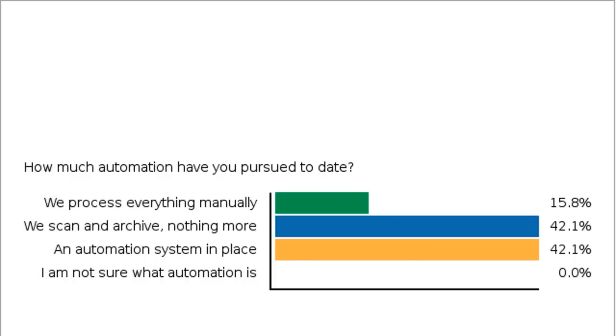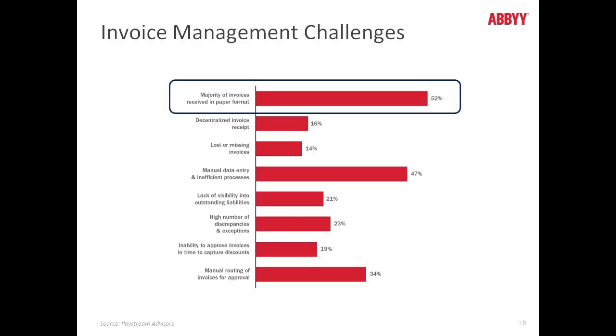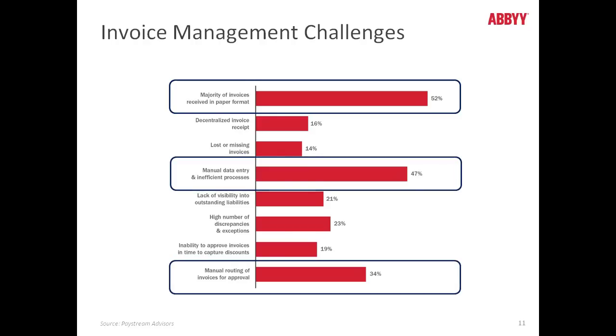And that reflects really the results of a recent survey that we did in conjunction with Paystream Advisors. We polled somewhere around 300 accounts payable professionals, and more than 50%, 52% in fact, listed handling of paper invoices as their number one invoice management challenge. And that was very, very closely followed by manual data entry and inefficient processes. And you can see that I've highlighted the top answer there on the slide. And if we look at the top three, you'll see that we have manual data and inefficient process, and also manual routing of invoices for approval.